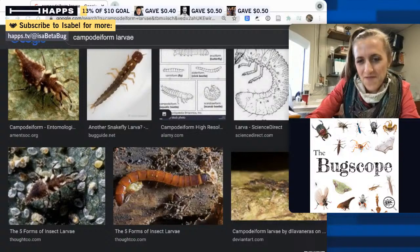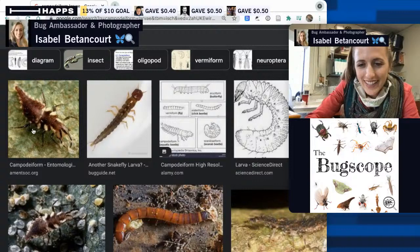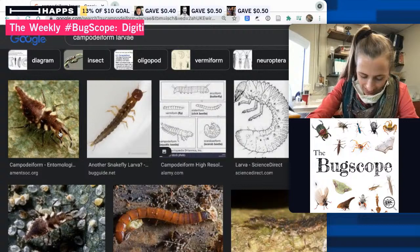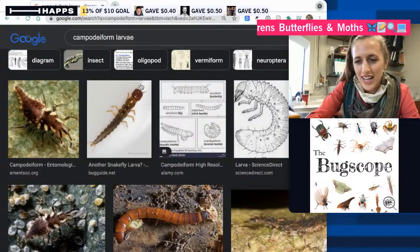So here is an example. Can you see that okay? Can you see my mouse? Cool. This up here is a lacewing larva, and that is in sort of a caterpillar form, and it's predaceous. It eats aphids and all sorts of different things. It's called an aphid lion. So this is an example of a campodeiform insect. And then here too, I guess it's maybe a snakefly larva, as this caption suggests potentially, is also in that sort of formation.